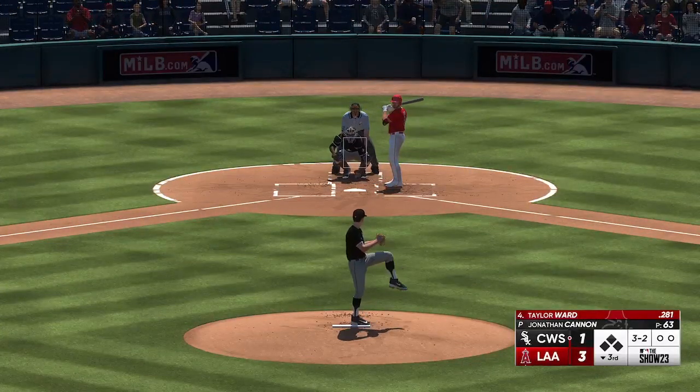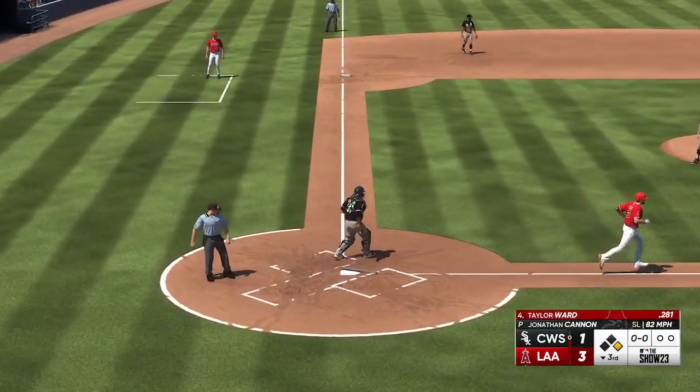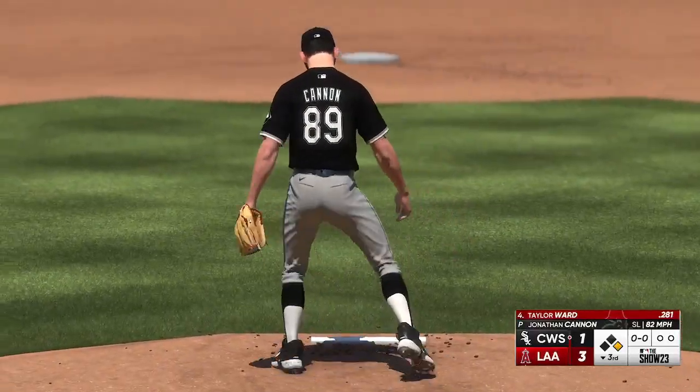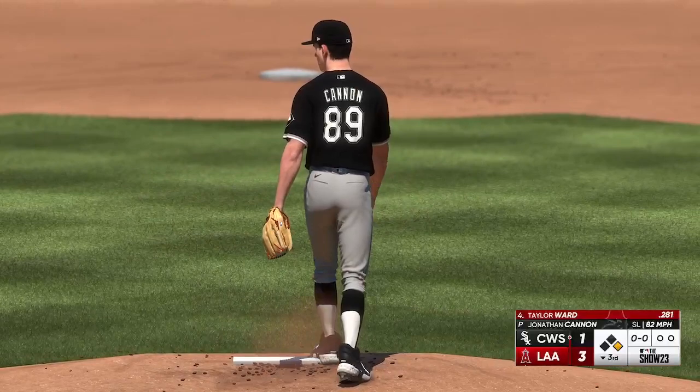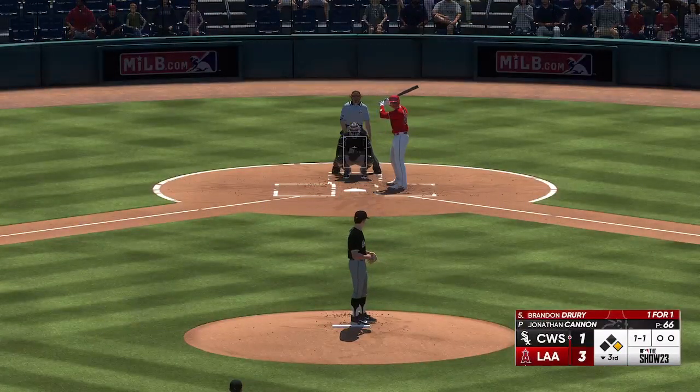Kicks and fires. And that's ball four. Boog, do you think you could draw a walk in the bigs if we gave you enough at-bats? Oh, that's a good question. I think that if they gave the pitcher a full scouting report on me, yes, I think I could draw a walk.